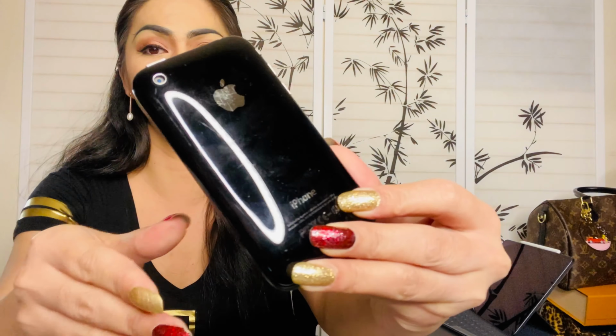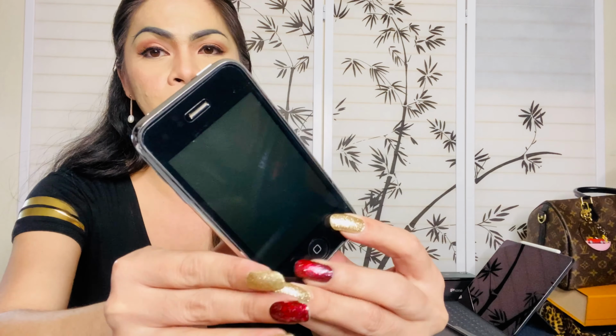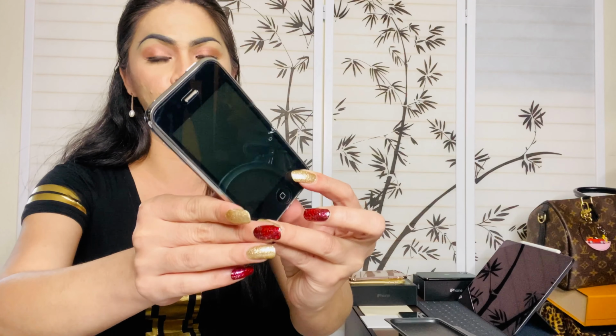I don't even remember if they already had the sticker. I think the sticker now, the color is white, but I know they had like the rainbow color. They had black stickers, the silver one. So anyways, yes, this is my very first iPhone. This is the iPhone 3GS.